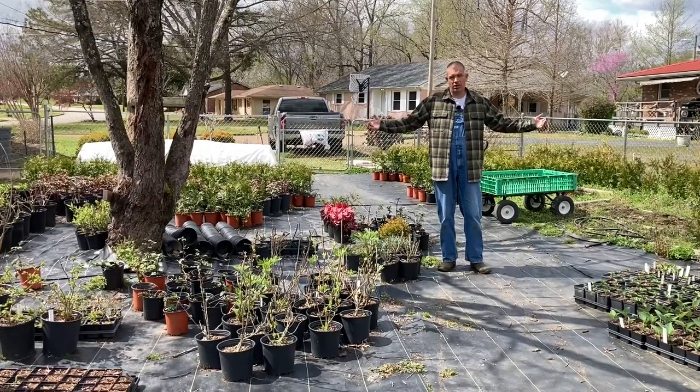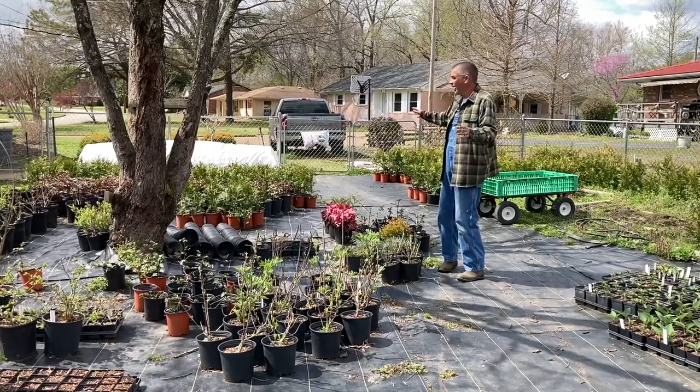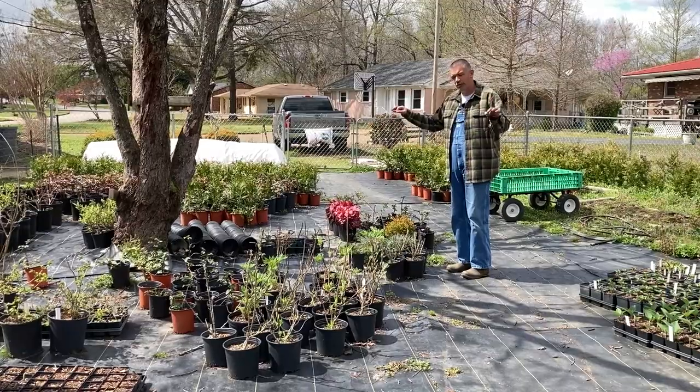My solution was putting a whole bunch of money into this ground cover, and it's been an absolute lifesaver. I hate weeds. They are the scourge of the earth in the nursery, and it's worth the investment to cover your ground.